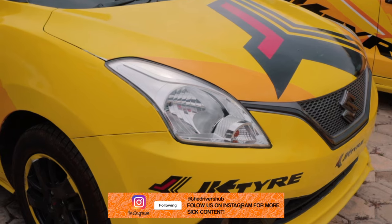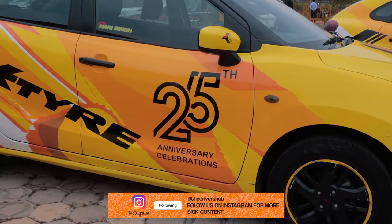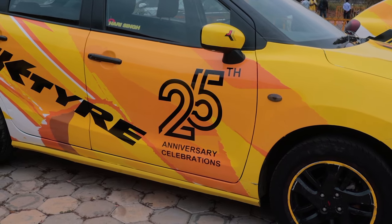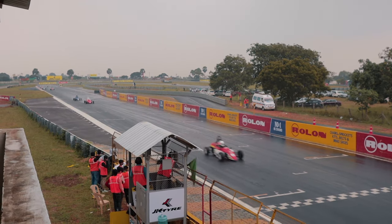So day 2 of JKNRC Round 2, and I totally forgot to mention, JK Tyres Motorsport is celebrating 25 years of motorsport in India. And that's why they had some special stuff lined up for us today.